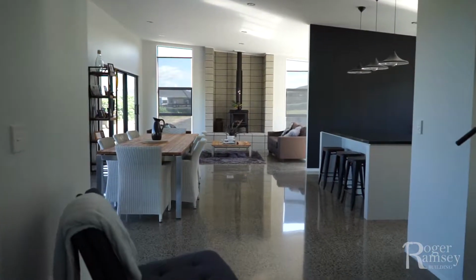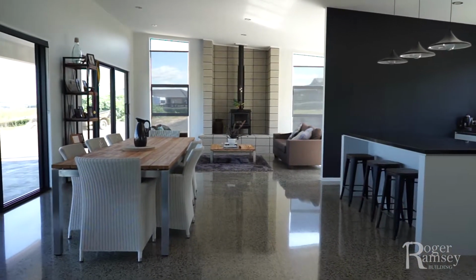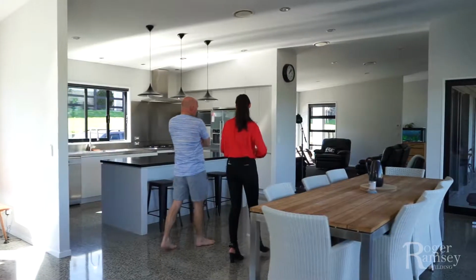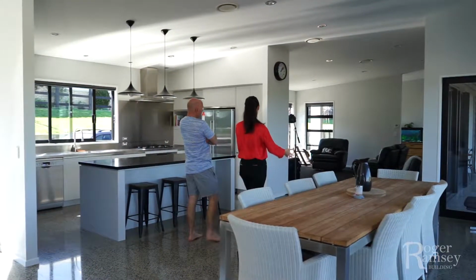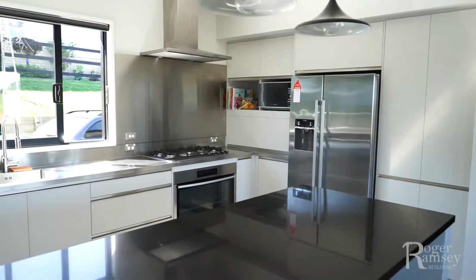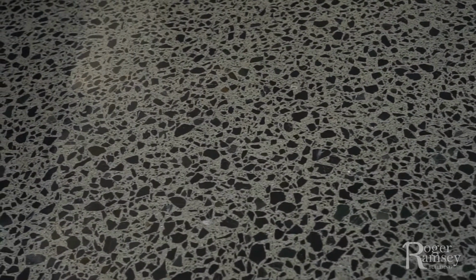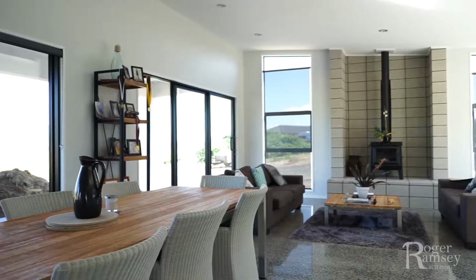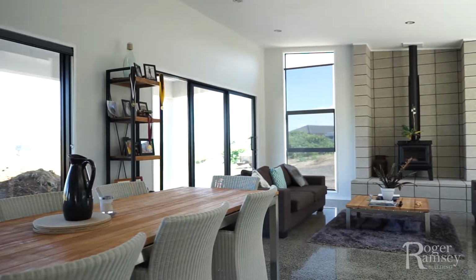The interior captures luxury, simplicity, and space, with a minimal, airy floor plan tastefully dressed with warm light and modern design. Much of his amazing end result is thanks to the quality, communication, and flexibility of the Roger Ramsey team.